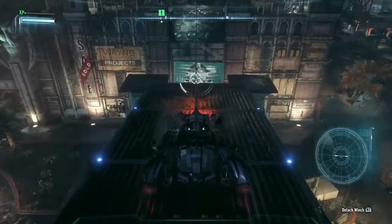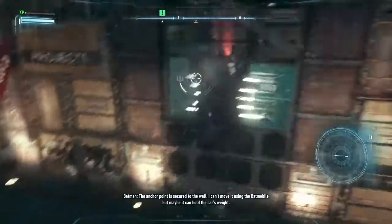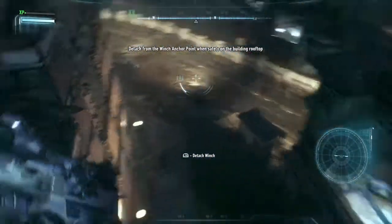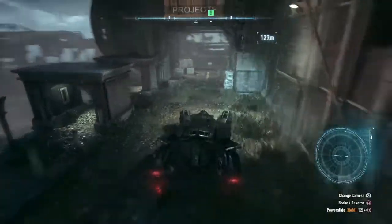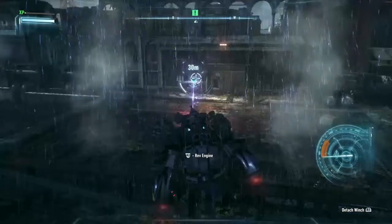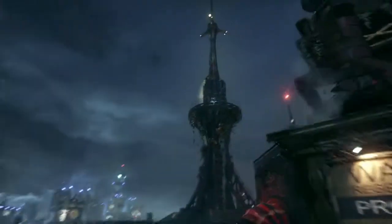Alright. Power. The anchor point is secured to the wall. I can't move it using the Batmobile. But maybe it can hold the car's weight. I wonder if there's a cool way I can shoot from this angle. And we did it. Got the car glitching out there for a second.